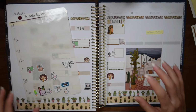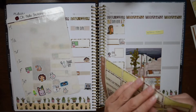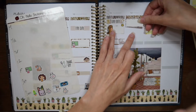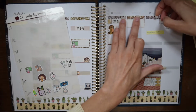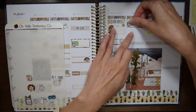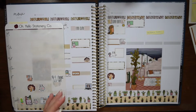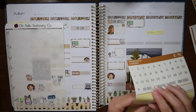So the first thing, of course, is work. I'm gonna use this glitter half box. Put that way towards the top because you can see the half box or the double box is taking up a lot of space. Then right after that, I had another event on Zoom. So let's go with this.